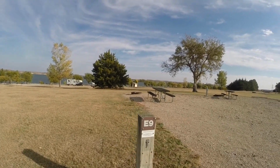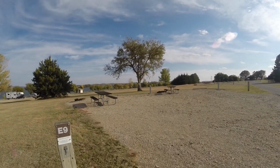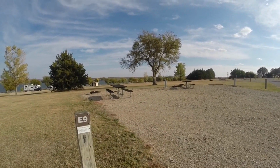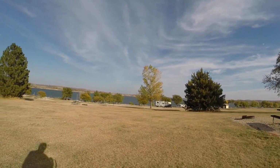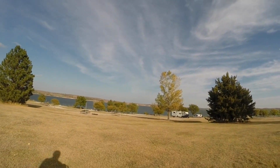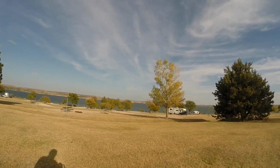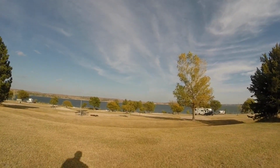And let's say this is a small group, like if you had a couple traveling together, you could each have your own power pedestal and be right here. If you didn't need water. We're going to go dump tanks and I'm going to sanitize because I want to catch it.